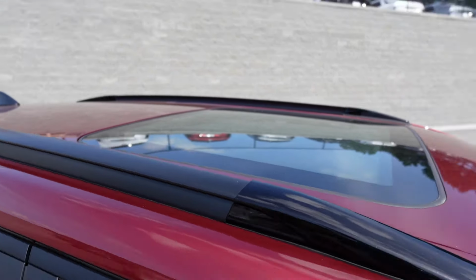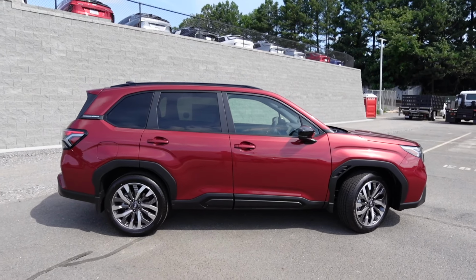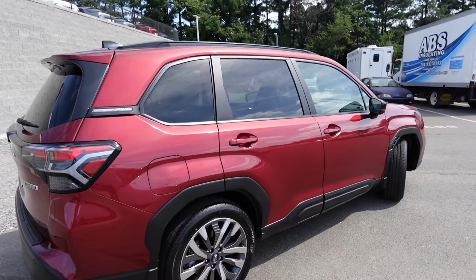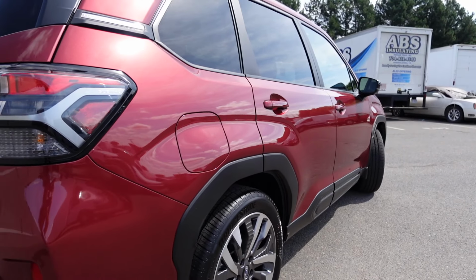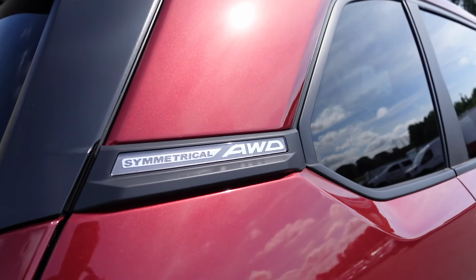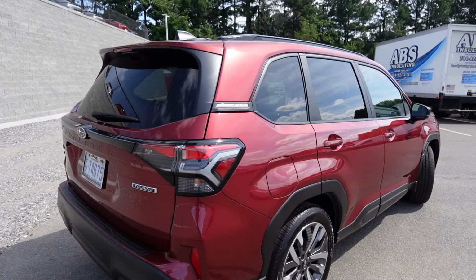And then for the side profile, it still has that similar characteristic that we've known about the Forester. So very similar profile and proportions. As we make our way in back, you can see a really nice sharp body line throughout the rear fender arch. And I like the symmetrical all-wheel drive badge. Pretty cool way to divide the bodywork from the roofline and the side.